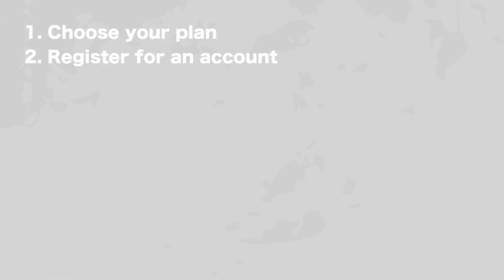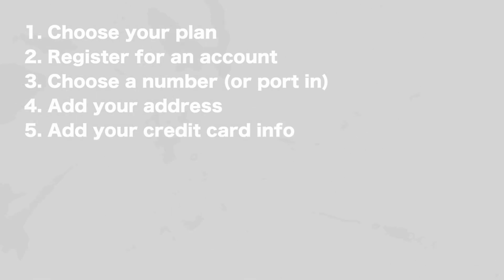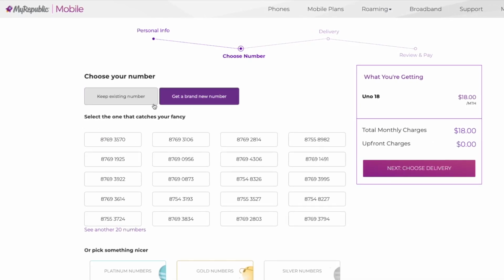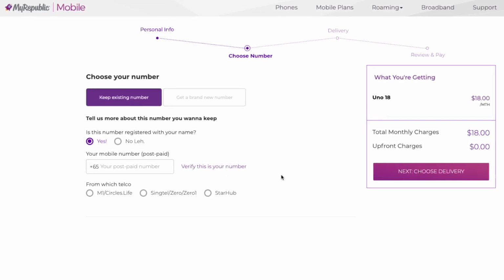Registration was just simple. You just go to the website, choose your plan, register for an account, choose a number, add your address, add your credit card information, and that's it. And as of today, there is no registration or shipping fee. You do have to decide when choosing a number whether you want to port in or make a new number. You cannot port in after choosing a number.